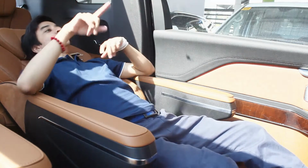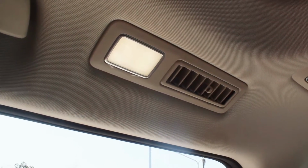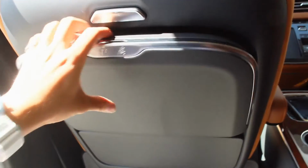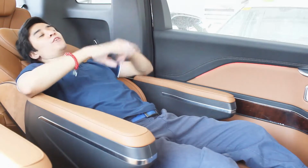So close that up. So up further above there, on either side, you get vanity mirrors with LED lights, and on either side of the ceiling, you get air conditioning vents. Again, with more LED lights. There's a lot of lights here in this HQ9. And behind both front seats, you get seat back tables, very durable. You can literally eat a whole bucket meal, I guess, without it falling down.